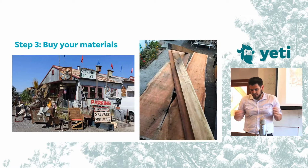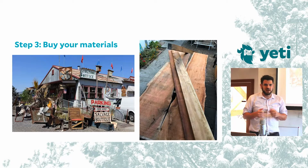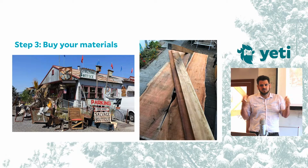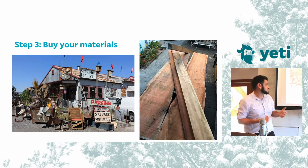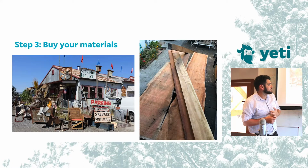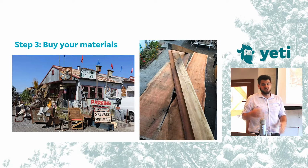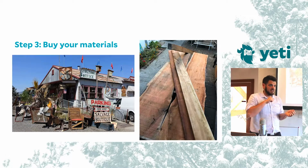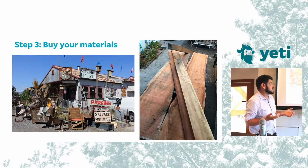So again, I work with reclaimed wood. Going and buying the materials is actually a really fun part of the job, I find, because you are rummaging through. I have a bunch of ideas from Pinterest that I've generated. So I know kind of what I'm looking for, but not exactly. And you find these really cool gems. You get to go to really funky places like this that have all kinds of stuff all over the place, and you dig through and find interesting things. A lot of times they're dirty and disgusting, and you're like, well, if I can scrape off the top of this, how will it look? That stuff's really interesting.